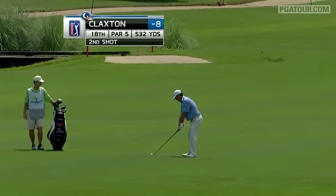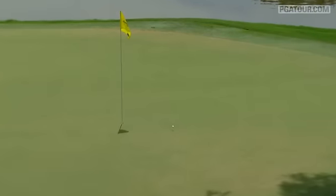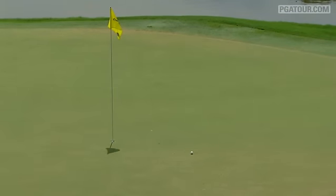Here at 18, another approach shot. Will Claxton going for it in two, and aggressively from 252 yards to the hole. That's 230 to carry the water. Oh, oh my goodness, is that any good? Wow.